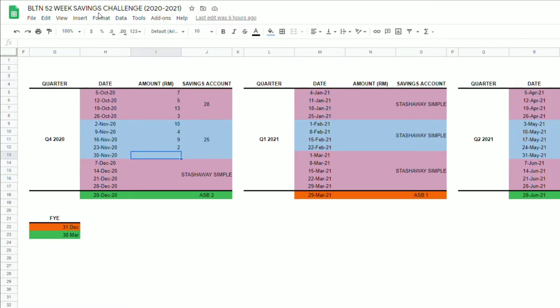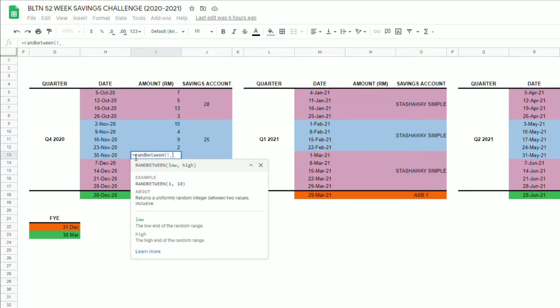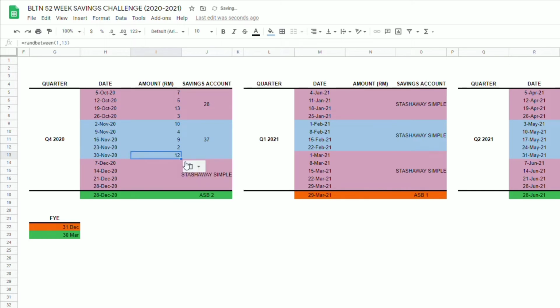Let's start our agenda with the 52-week savings challenge. Let's type in the random between 1 to 13 formula here and see what number we will get. Okay, we got a 12. In total, I saved 37 ringgit for the month of November.